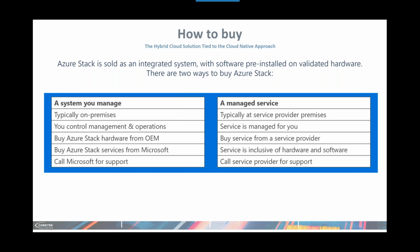So how do you buy Microsoft Azure Stack Hub? Looking at the different system procurement and managed services that you would typically lay out, it's sold as a complete integrated system, pre-installed and validated from a hardware vendor, as well as a control plane that you can manage with and a managed services engagement that you would manage by.